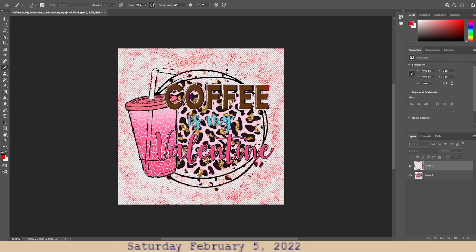Then I'm going to move that over so I can see where I want to put it. Okay, so I'm going to say export. Then I'm going to put it in Creative Fabrica. No, I'm going to put it down here. I'll do Creative Fabrica. Then I'll create a Redbubble folder. If I could create some NFTs with some of these. Same title, Coffee is My Valentine.